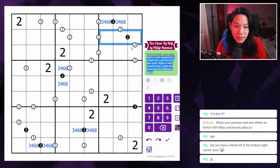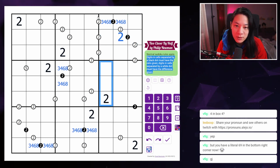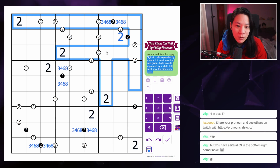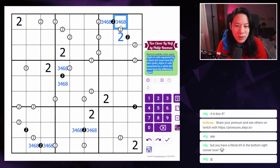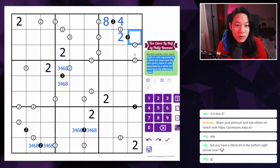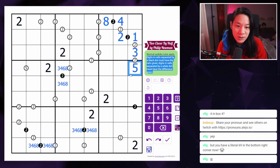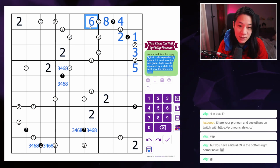I've got to have a 2 there. Oh, hang on, the 2s can't... Yeah, this has to be a 2 now, because... Yeah, just normal Sudoku rules. There has to be a 2. So with that being a 2, there has to be a 4. So that's a 4, there has to be an 8. Okay, so 2 ratio, that must be a 1, which means this is a 3, which means this is a 5. And that must be a 6.